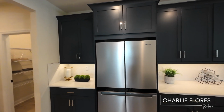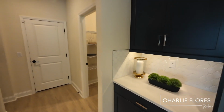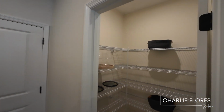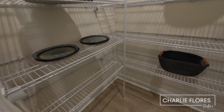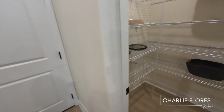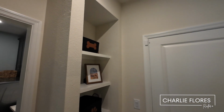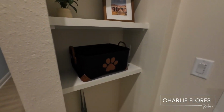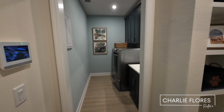Homes in the Spirit series will feature 9-foot ceilings and standard interior door height. We're gonna have 6-foot, 8-inch doors. Here's a walk-in pantry. Straight ahead is the garage entry door. And then this is the mud room where you're gonna have some shelving here. And then the laundry room.